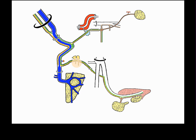And they travel through all of these nerves we named, backwards in the nerve of the pterygoid canal and the greater petrosal nerve. And those taste axons also have their cell bodies in the geniculate ganglion, and the central processes also travel back through the nervus intermedius.